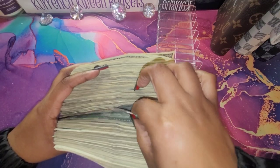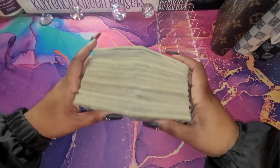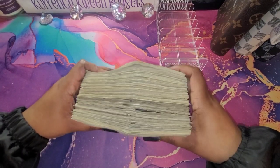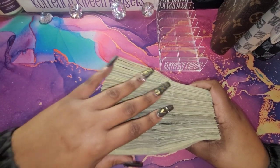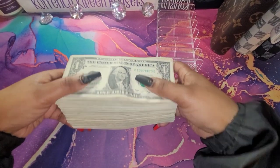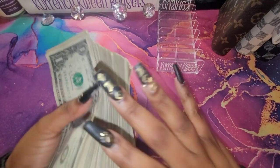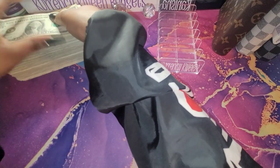Ooh, let's get these raggedy ones to the back. Really want to take them out. I just want to sit here and play with this. Like, I just want to just play with it. Y'all, I just want to play with it for real. Okay, enough of that plan. What y'all think it is, though? How much you think it is? Can I hold it? Y'all know, I play too much. Okay, I'm sorry. Okay, let's count.